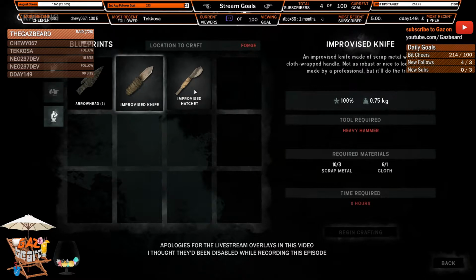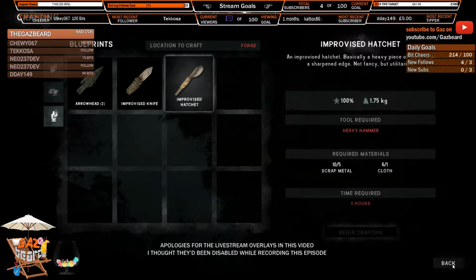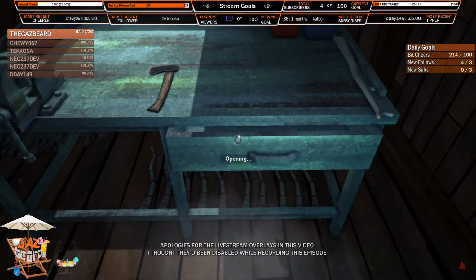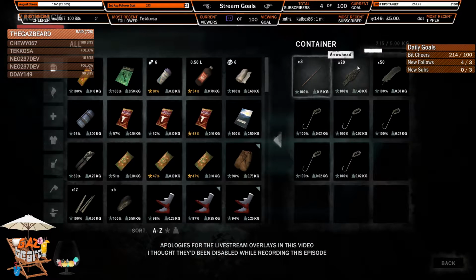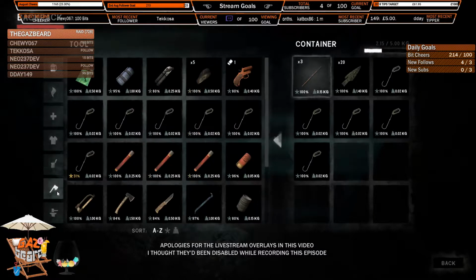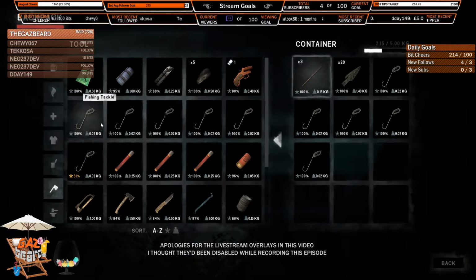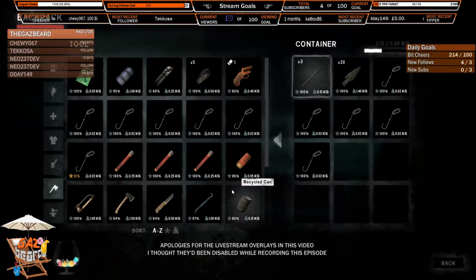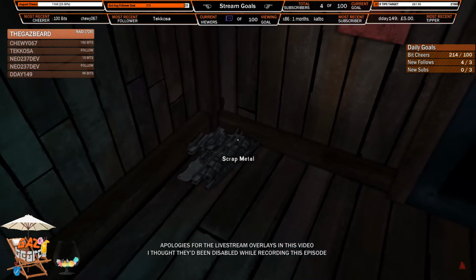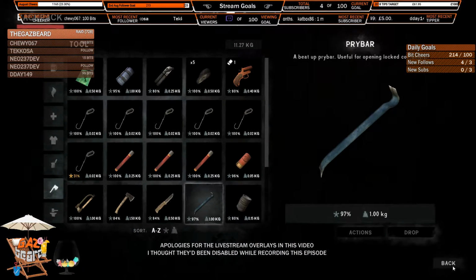We don't need to make improvised knives and hatchets. We've got plenty of them lying around, but arrowheads we do need to make. Let's just check this drawer, see if we've got any completed arrows. We don't. We've got 20 arrowheads in here that we can leave here, which with the cured birch and the 3 arrow shafts there and the feathers will be fine. 5 fishing kits is more than enough for any repairs that we're going to do before we get to Milton. Total weight is currently 30.39.